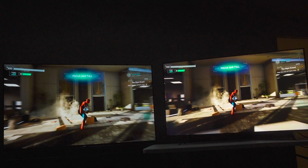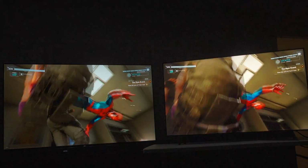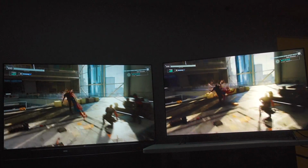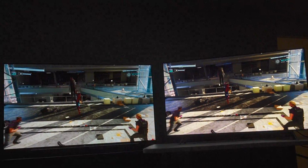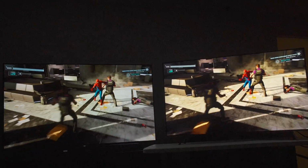Now let's see, more prompts here. We got bad guys coming up. We're gonna hit them with the little spinning head scissors attack here. I mean, I really love both TVs. It's just so fun looking at them both side by side, you know? Because you get to see things you didn't always notice and things like that.